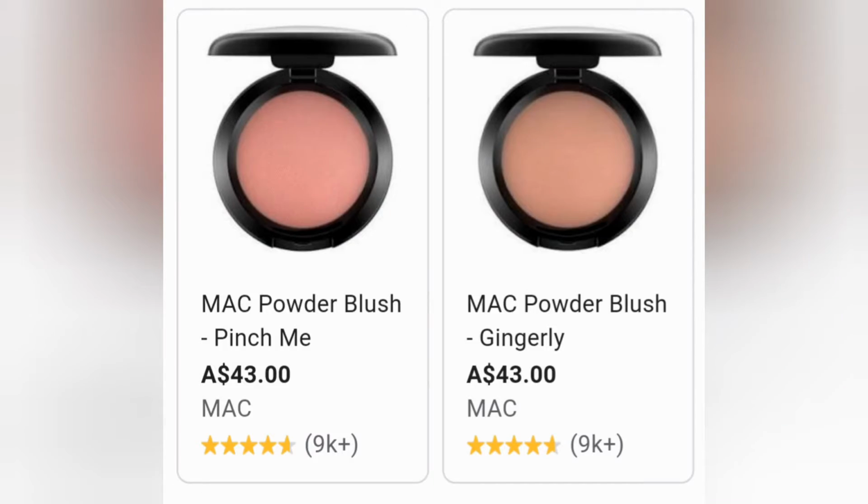I'm also really interested in some blushes from them. I've never tried a blush from MAC before, and I hear so many good things about the shades Gingerly and Pinch Me. So those are two that I'm interested in, and they're on my wish list as well.